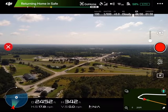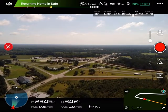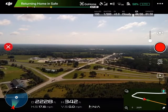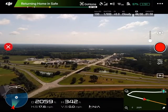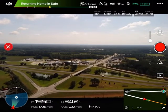That's another feature where if I lose signal, and I take it so far and I lose signal, it will return itself back. And it will land exactly where I took it from. You can see I'm not even gonna touch it. It's gonna land right here. And I make sure that I stood right here, that way I'm away from any wires or anything.